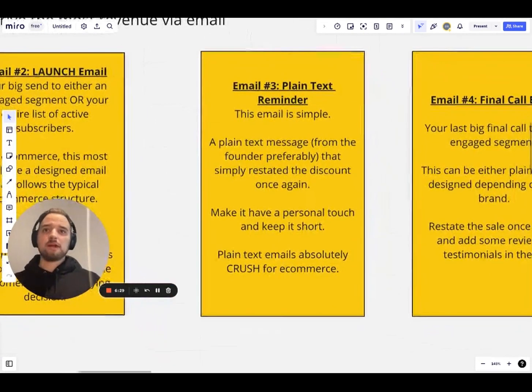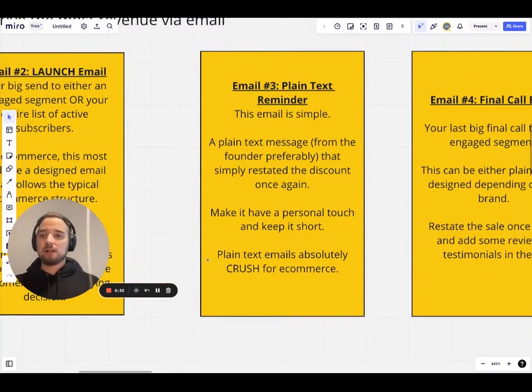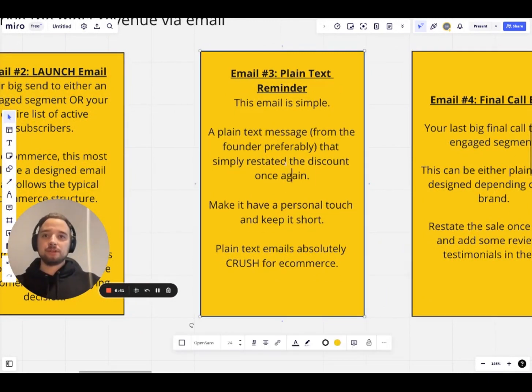So email 3, your plain text reminder email. So this email is simple. This would be a plain text message, from the founder, preferably, like we mentioned before, that simply restates the discount once again. You want to make it have a very personal touch and you want to keep it short, okay? Like I mentioned, plain text emails absolutely crush for e-commerce.